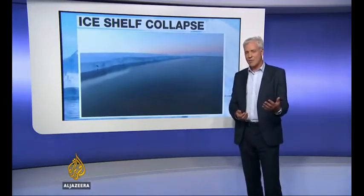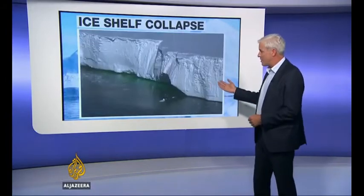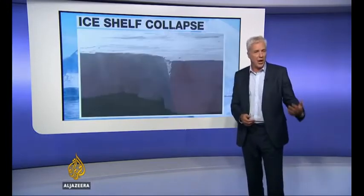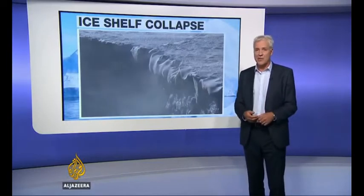Why does this matter? Well, ice shelves hold back the flow of Antarctica's glaciers. If the whole of Larsen C disintegrates, there will be nothing to stop the glaciers behind from flowing into the sea, accelerating the melting of glacial ice and adding to sea level rise.